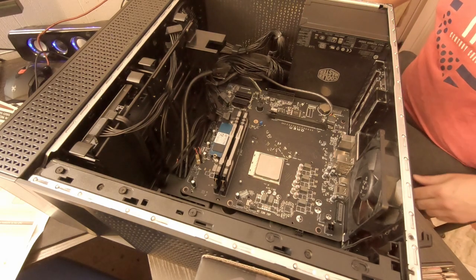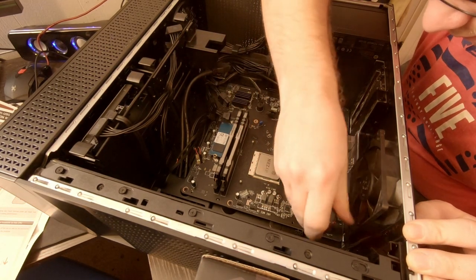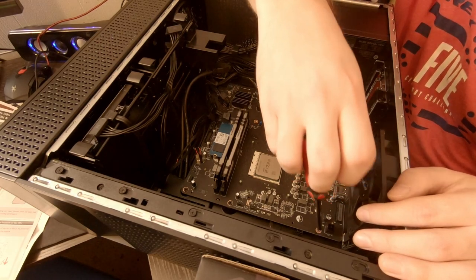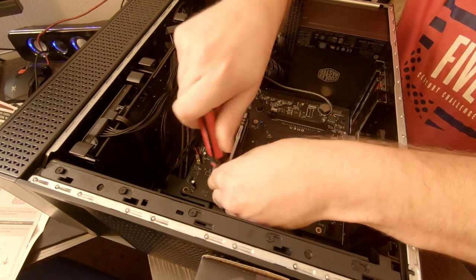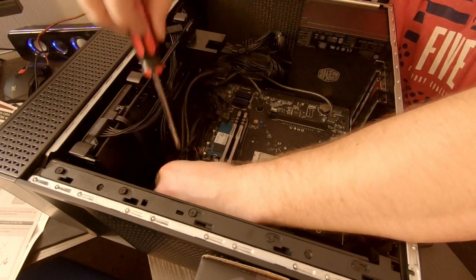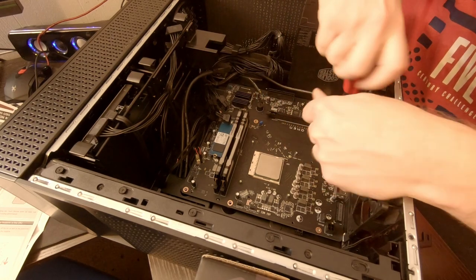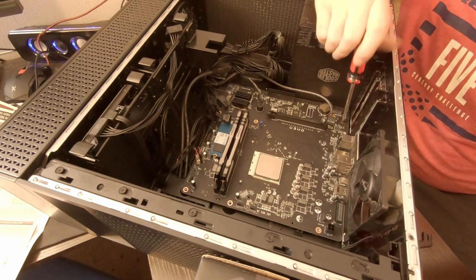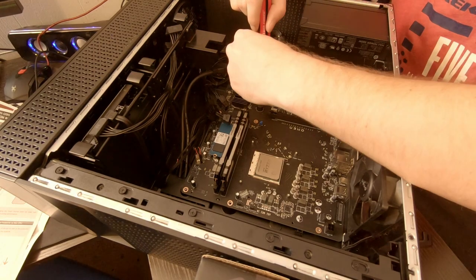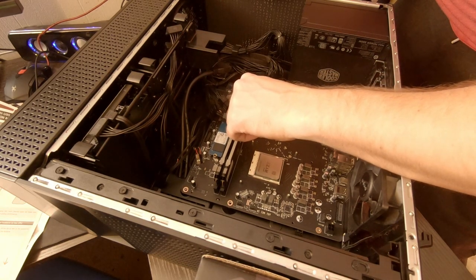So next step, pull all these guys off. One at the top. These are all the same. I probably won't screw all these in just to see something. Let's take them all out and put this on. Pretty loose to me.